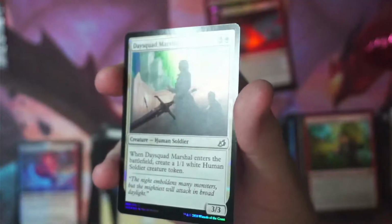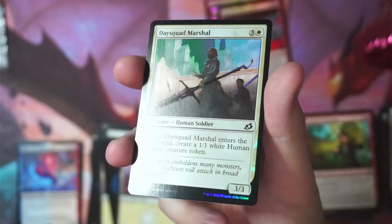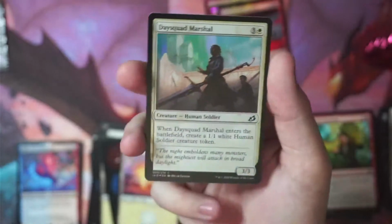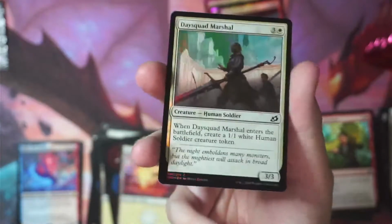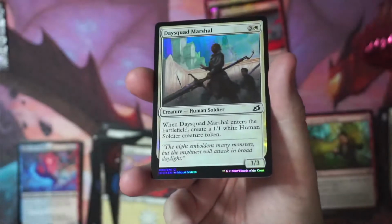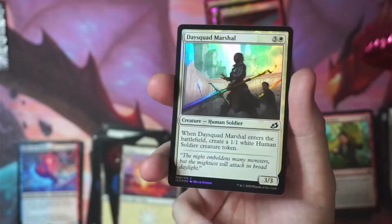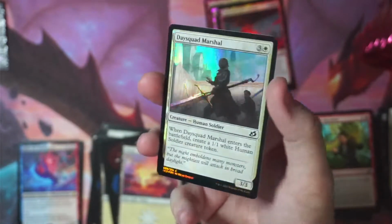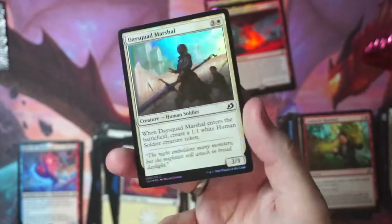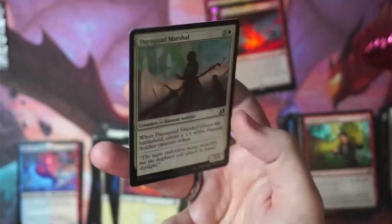Does that look different to you guys? Because normally these things would curl like nobody's business, and the foiling would be all over the card. But these ones are just the border and the art. This white part in here does not have foiling on it. So that's kind of interesting.